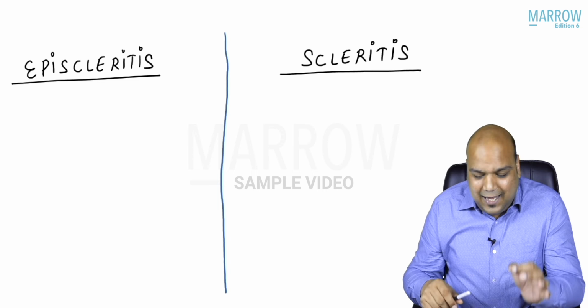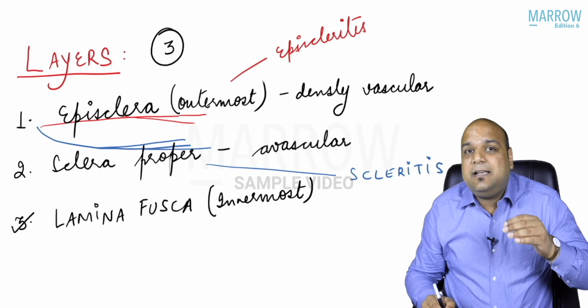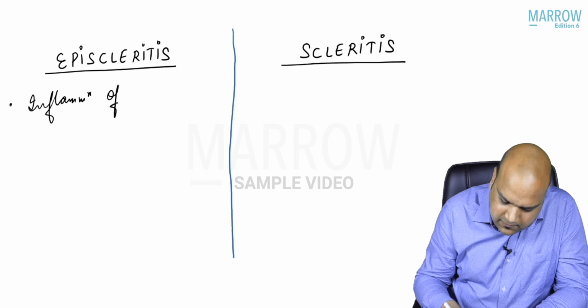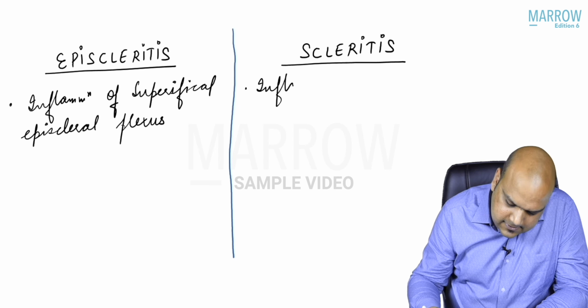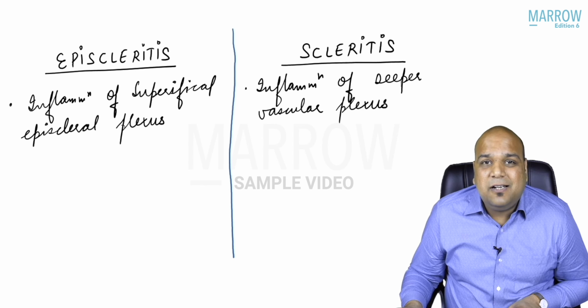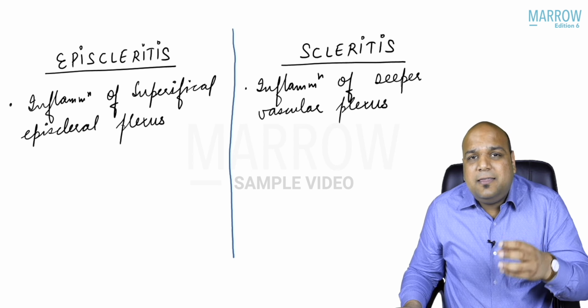So how to differentiate? That is where the knowledge that I have just given you helps us, everybody, that episcleritis is of the superficial layer inflammation and scleritis is a deeper vasculature inflammation. Let us see how. Let me first write. Episcleritis is inflammation of superficial episcleral plexus, whereas scleritis is inflammation of deeper vascular plexus. Now, through basic first year anatomy, the superficial vessels always appear reddish, whereas the deeper vessels, because of their deepness, appear bluish or violaceous in color.